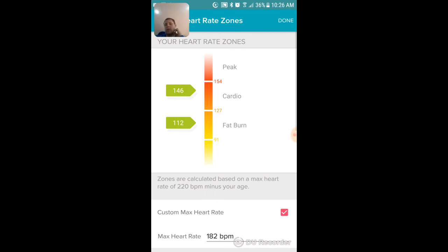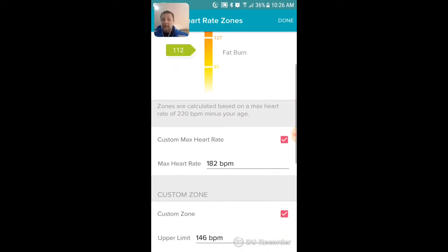So when you go into your heart rate zones, it's really, really important that you obviously exercise at an intensity that's going to lend itself to burning calories. And I will make another video on the certain energy systems that we use and the best heart rate ranges to use for weight loss and fat loss. But what I want to talk to you about right now is if you create your own custom heart rate.